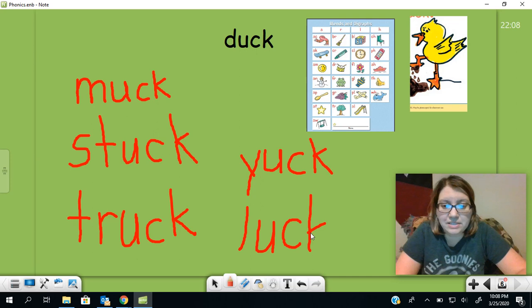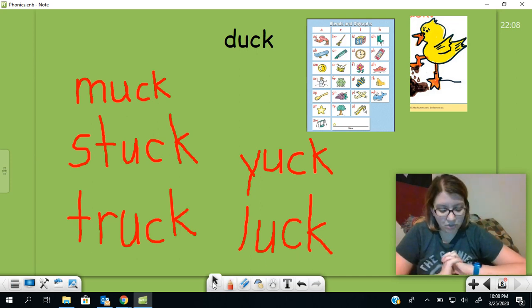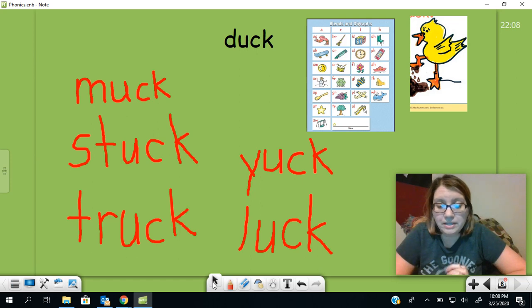Now, let's go ahead. You should have all these words written down, and we're going to read them together. Okay, here we go. Let's read all of our rhyming words that we came up with. Duck, muck, stuck, truck, yuck, luck. Okay, as long as you get your mouth ready at the beginning of these words, it'll make it easier to read. You know they're all going to rhyme, so getting your mouth ready at the beginning will help you.